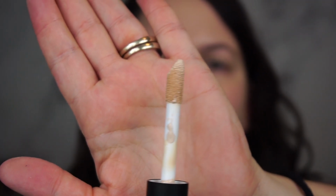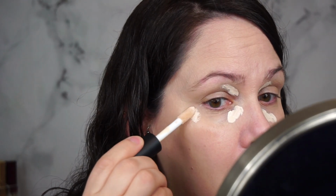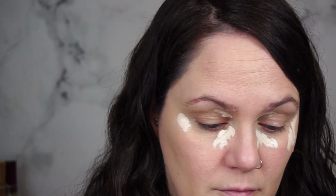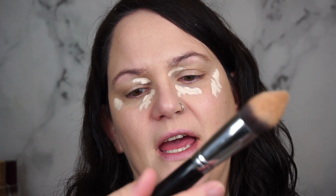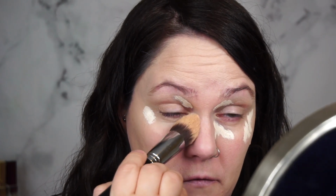So let's see. So this is the applicator. That seems to be the going applicator these days. So let's see. Let's see if this baby covers up. And then I'm going to go in with my Sigma Tapered Kabuki F86 brush. I love this brush because it fits right up in there.